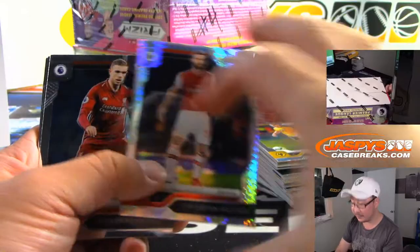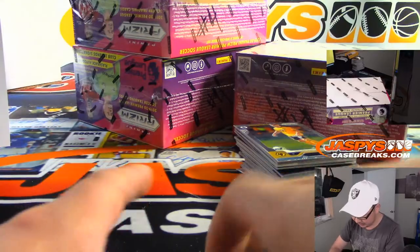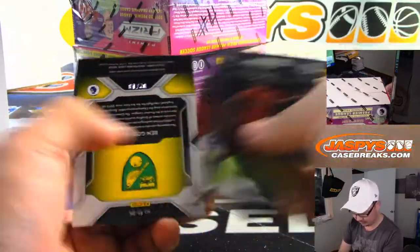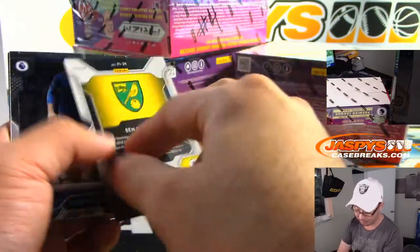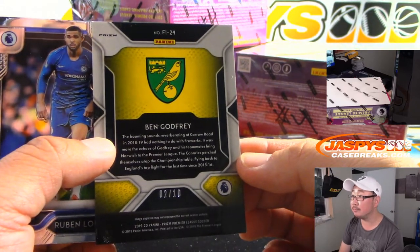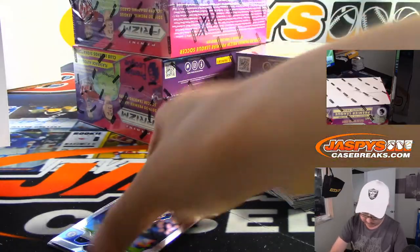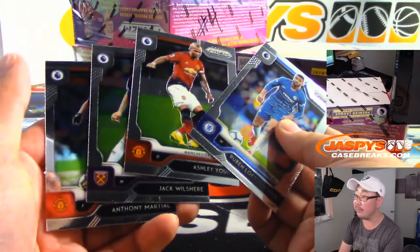There's Mustafi for Arsenal. Jordan Henderson. I think he's England captain. That's got to be an autograph. No, but it's nice, though. Ben Godfrey. Fireworks insert. 2 out of 10 for Norwich. The Canaries. And that'll be for that combo spot for Jeremy Frisch.